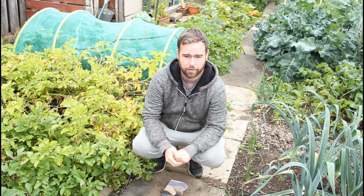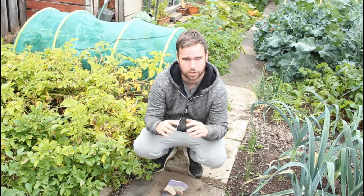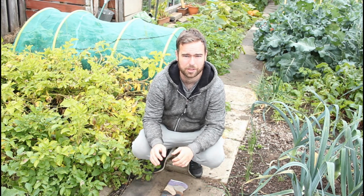And if you do think you've got blight, one of the things that I recommend is just talk to your fellow allotment holders, have a little chat, show them your potatoes, and just come to a sort of group decision. There'll be people on your allotment who've been growing veg for years and years, and utilise that, speak to them. They might tell you straight away it's definitely not blight. So that's probably what I'd do, definitely speak to a few people.